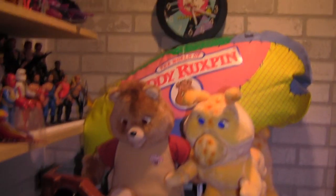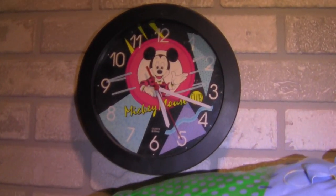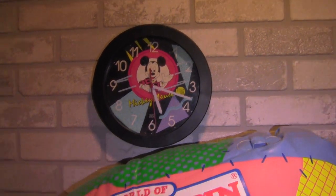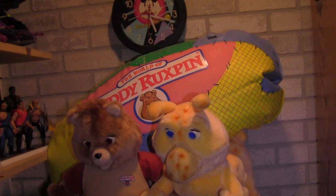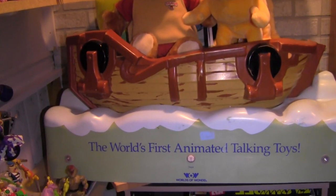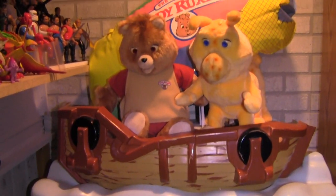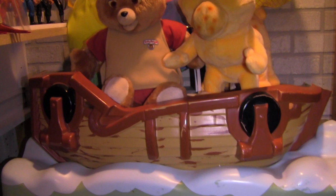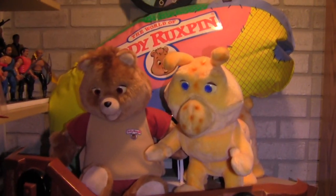All right. That's a Mickey Mouse Club clock from Disney Channel that you had to send away for. It was kind of cool. We found it then on auction. Missing the backer, but that is the Toys R Us displayer, the original Toys R Us displayer for Teddy Ruxpin. Sadly, Teddy and Grubby on that no longer work. The actual components no longer function, but the display is nice.